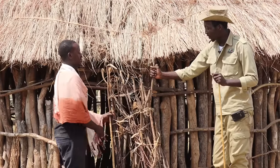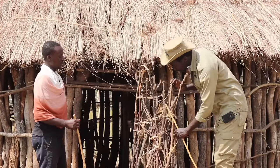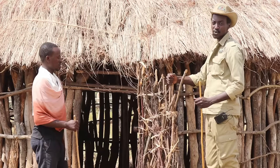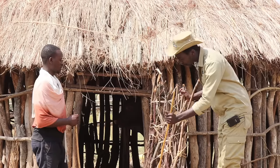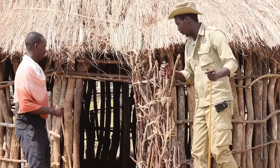Now he's lifting the door. This door is a locally made door. Like you see, it is made using small branches and tied together with some sisal. It's called a chivu. Yes, locally. And it was used as a door to keep them safe from any animals coming through and to keep them inside throughout the night. Now we put it aside.